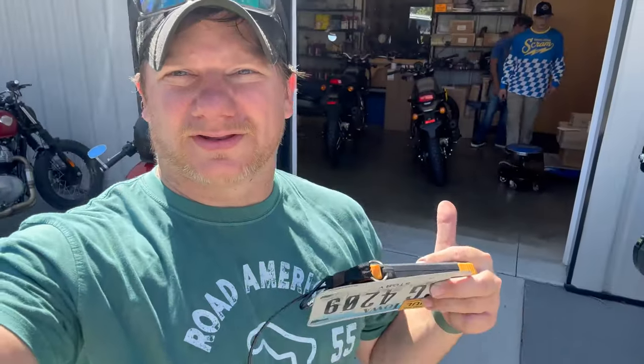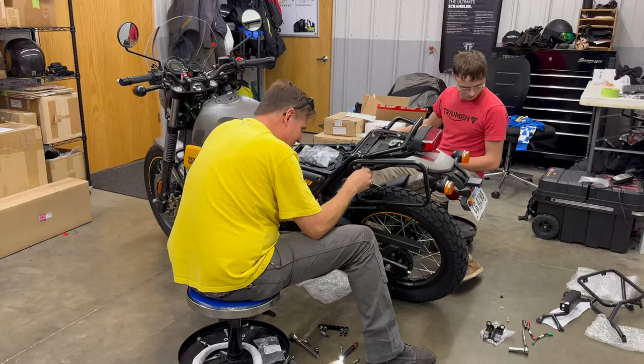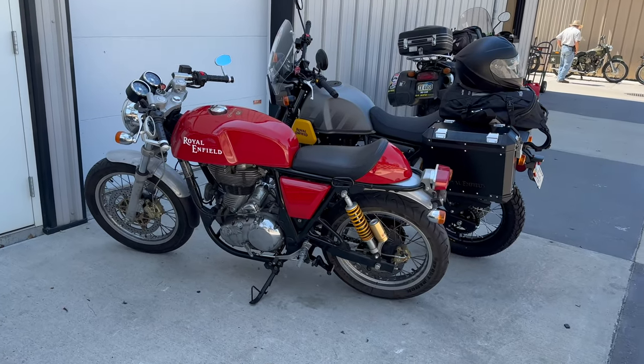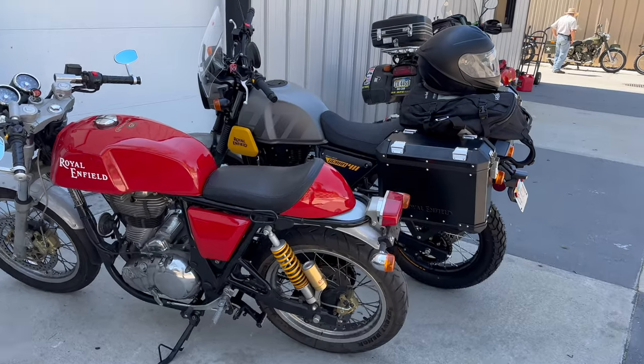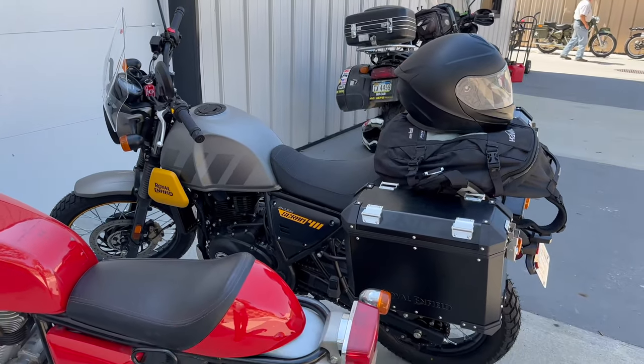Well, this is a little unexpected, but after riding that Himalayan, I have traded my Royal Enfield Continental GT for this Himalayan Scram. Okay, I am saying goodbye to my Royal Enfield Continental GT, and hello to my Himalayan Scram. About ready to hit the road and get back home.